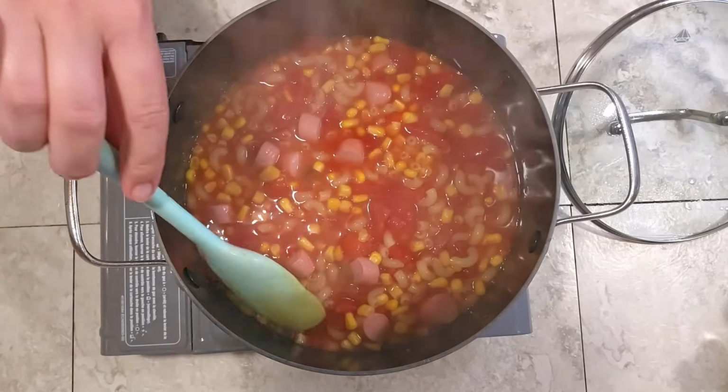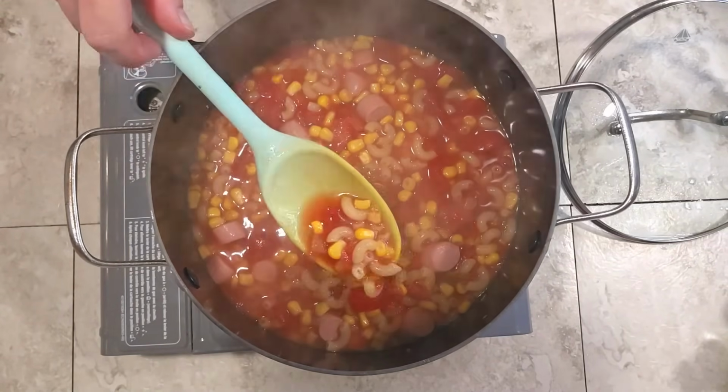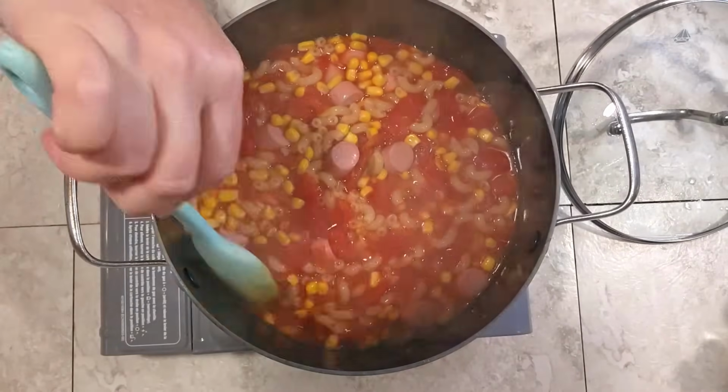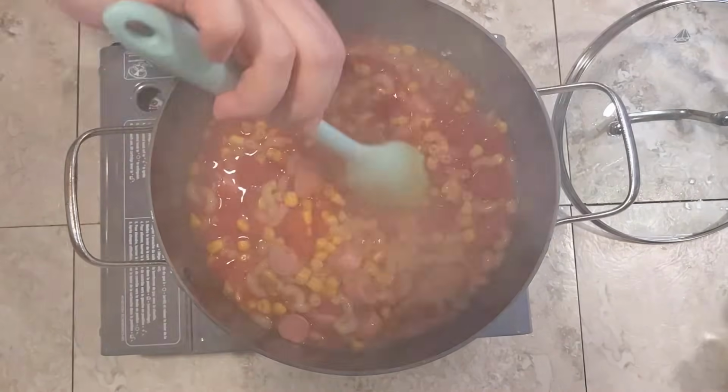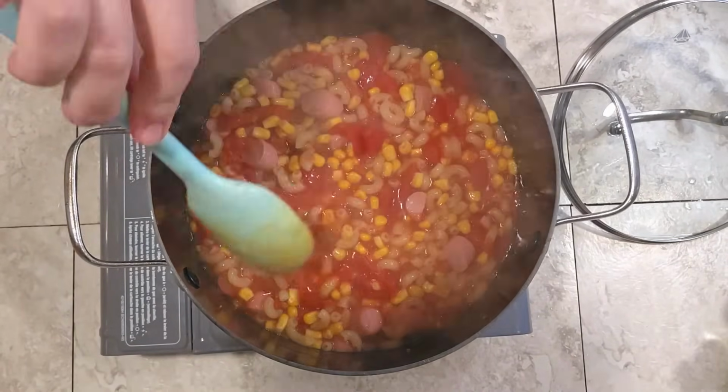This, of course, is a dish that the longer it sits, the thicker it's going to get, because these macaronis are going to keep absorbing liquid as it sits. So if you let this sit for a little bit, it's going to be a lot thicker. And then if you have leftovers, it's going to be probably very thick the next day.